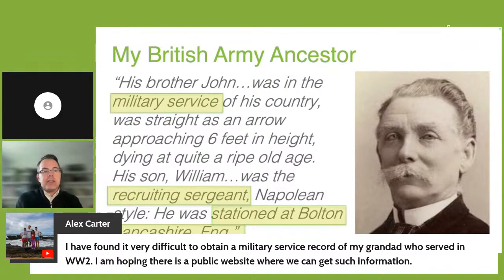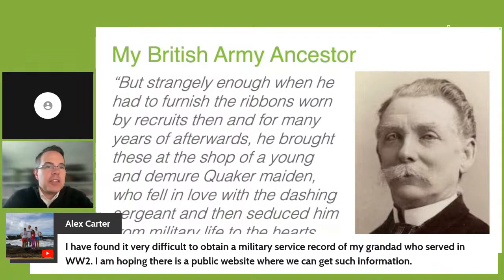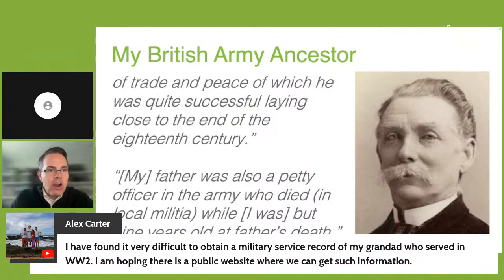Again, the family books that my aunt gave me have given me more clues into how I can find his service record. Then he says, but strangely enough, when he had to furnish the ribbons worn by recruits then, and for many years afterwards, he bought these at the shop of a young and demure Quaker maiden who fell in love with a dashing sergeant and seduced him from military life to the arts of trade and peace, of which he was quite successful, close to the end of the 18th century. So he falls in love with a Quaker maiden, they get married, and he leaves his sergeant military life behind.